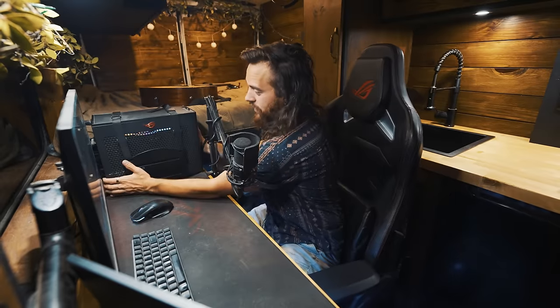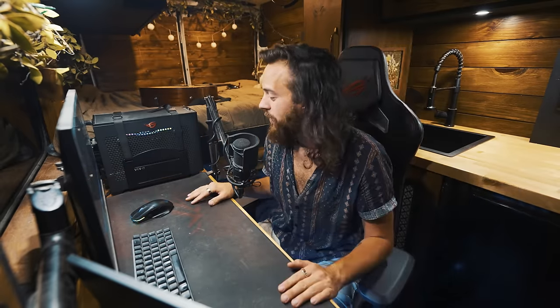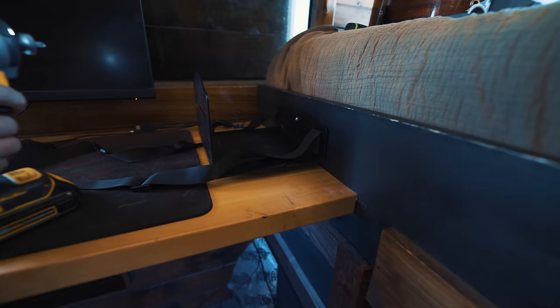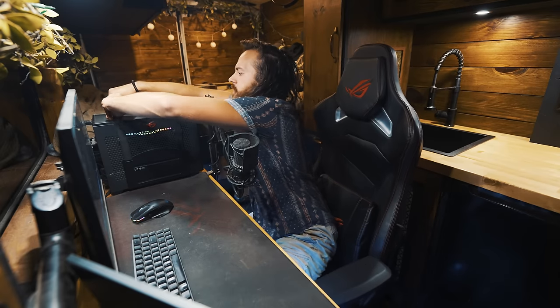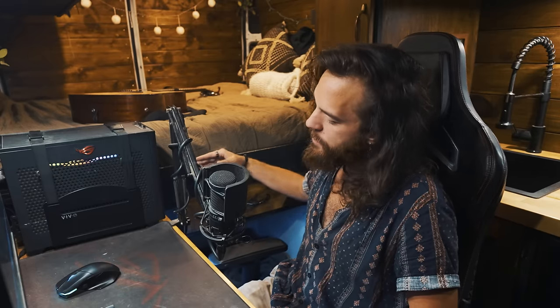As you can see, my PC ain't going nowhere. I'm able to drive around on bumpy roads with this thing, and the PC doesn't go anywhere. And it was actually super easy to install. It was just a couple screws, and then you strap this bad boy in, bada bing, bada boom. Actually, this could be tighter. Yikes. And I secured it to this wall of my bed here.